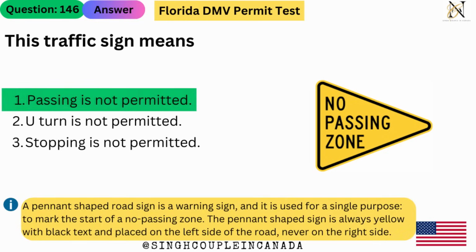The answer is 1. Passing is not permitted. A pennant-shaped road sign is a warning sign, and it is used for a single purpose, to mark the start of a no passing zone. The pennant-shaped sign is always yellow with black text and placed on the left side of the road, never on the right side.